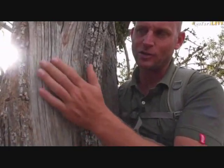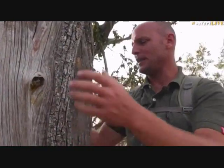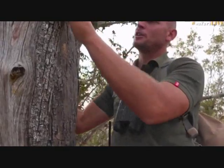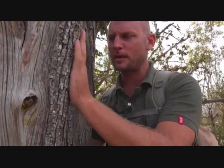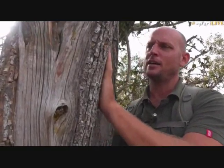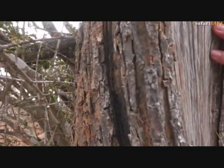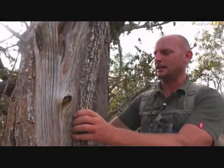The only way to be sure would be to drill into it and take a core sample and then go and carbon date it. But there's just this feeling of age and indestructibility about these trees. They were chopped down in the 1800s for furniture. They were very valuable furniture making wood. They were also used quite heavily for wagons and for making wooden bearings and yokes. They were a highly prized tree by settlers in the area, and because of that they're rare.